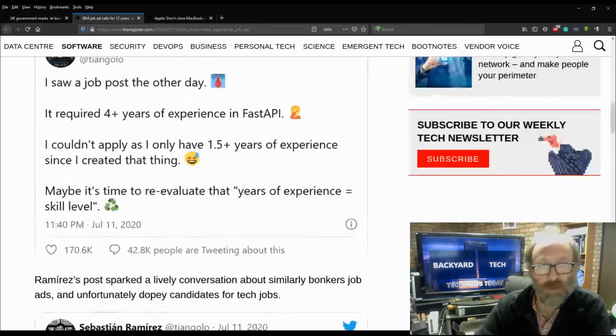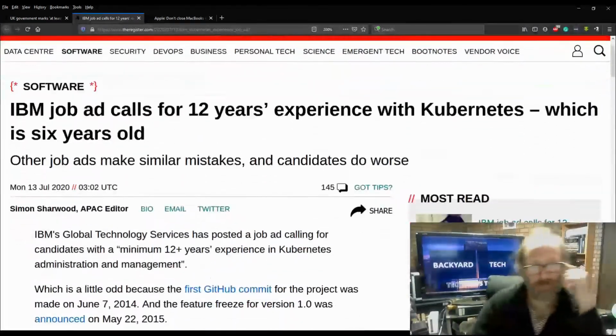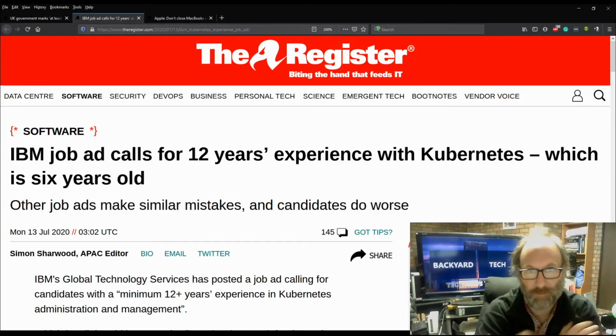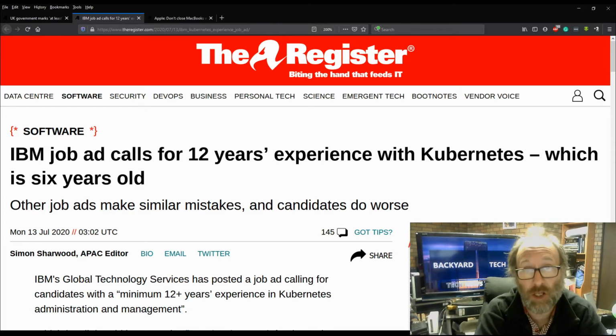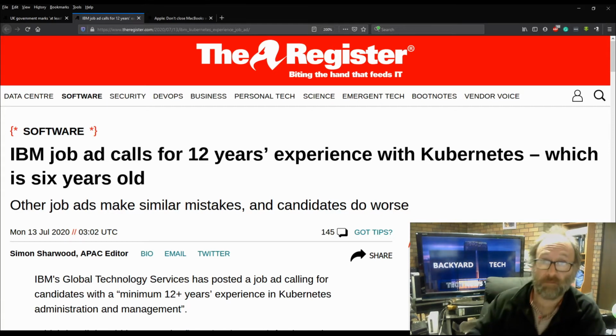Oh, dear. So, IBM, Big Blue, been around for decades, wants 12 years experience in Kubernetes, but it's only 6 years old. Yeah, okay. Yep, I can do that. The only way you'd be able to do that is do what kids at school do, a cram session. Learn 12 years in 2 years. That'd be the only way to do it, really, wouldn't it?